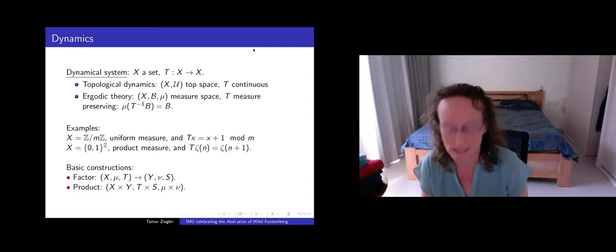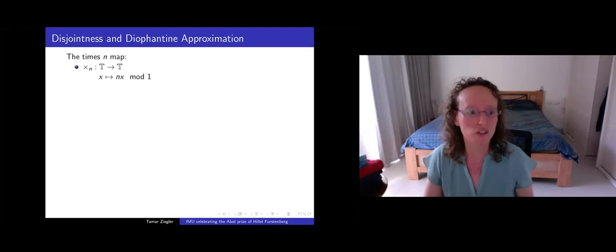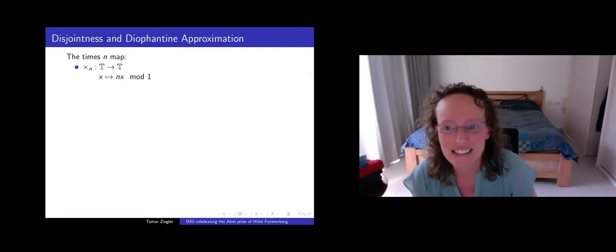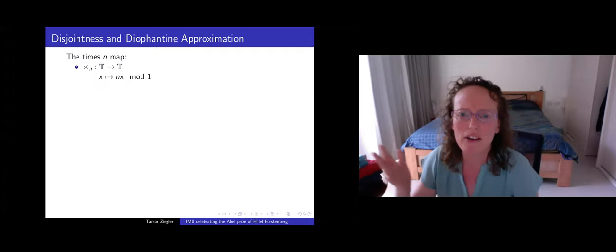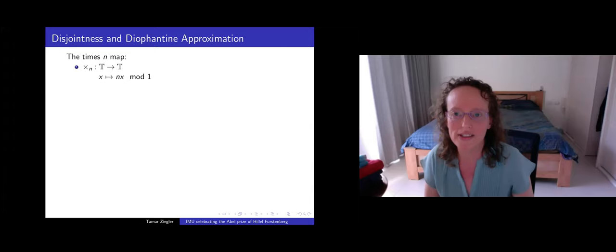Okay, so here is the first topic that I chose. It's the paper of Furstenberg from 1967. It's called Disjointness in Ergodic Theory, Minimal Sets and a Problem in Diophantine Approximation. And in it, he discusses the following problem. Here's a very simple dynamical system. It's called the times n map. You have the torus, and you look at a point x, and x goes to n times x. You multiply it by n, you look mod 1. This is the times n map. n is an integer.